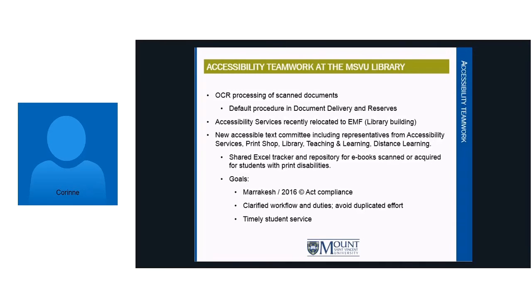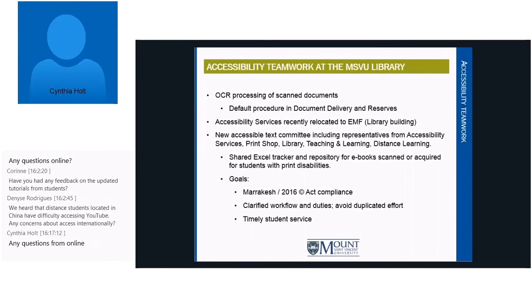Hi, Corinne. It's Suzanne. Hi. Can you hear Corinne? Can you hear Suzanne? Yes. Hi. I was just wondering, when you're scanning articles and making sure that they're OCR compliant, is that being done at the Access Services Desk, or are you doing that through document delivery? Or both? It's both.